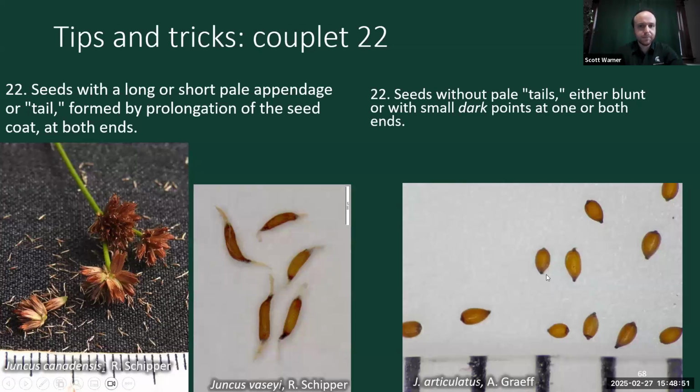The next tip and trick is about couplet 22, the first half of which is seeds with a long or short pale appendage or tail formed by prolongation of the seed coat at both ends, as opposed to seeds without pale tails, either blunt or with small dark points at one or both ends.